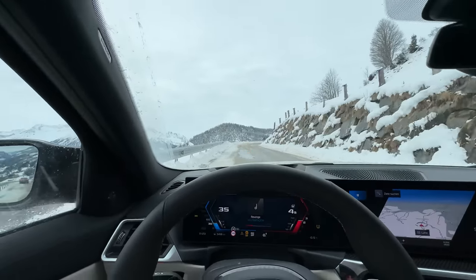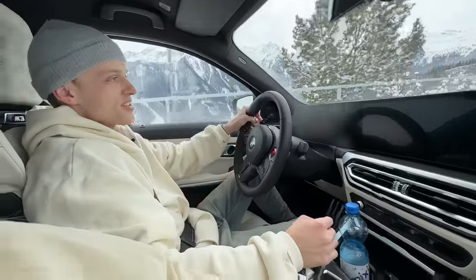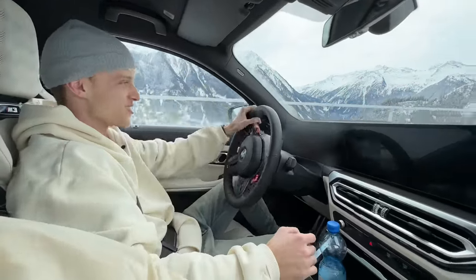So we are basically on the way to the first little road right now, and it's looking quite promising already. I'm having a hard time driving up here with all the snow, but I think it's going to be all right. So let's see how the M3 handles in snow and also how the F80 handles in snow.